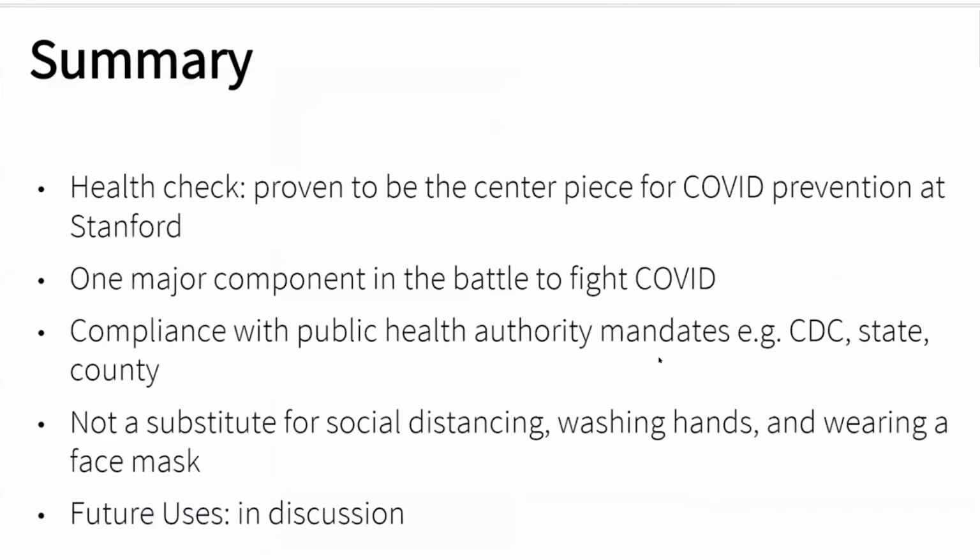And then just summarizing here, again, Health Check has proven to be the centerpiece for COVID prevention and mitigation at Stanford. Again, I started thinking about it in January, February. Fortunately, there's a lot of collaboration surrounding Health Check.